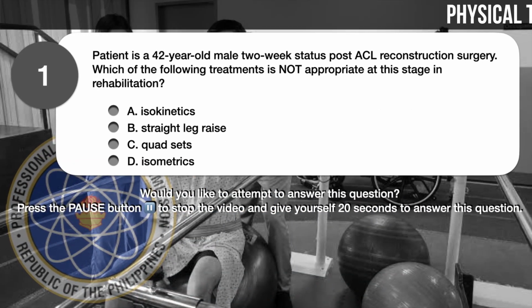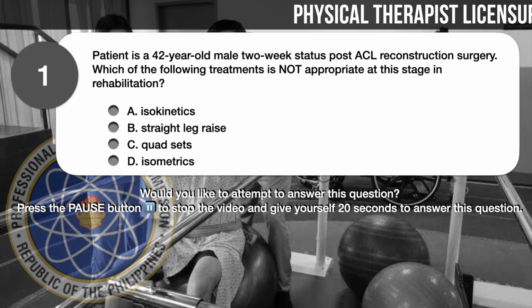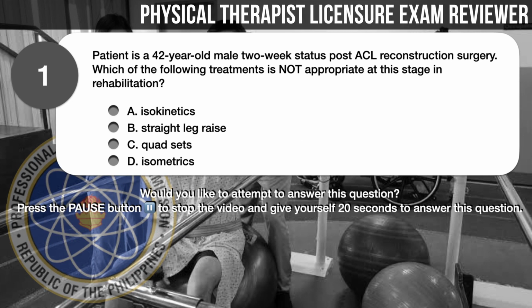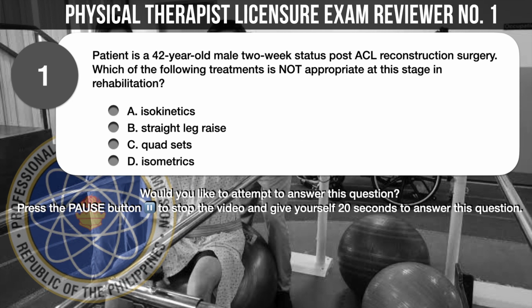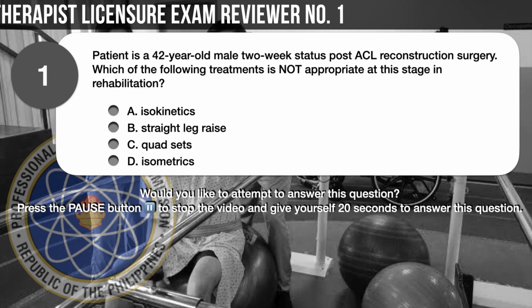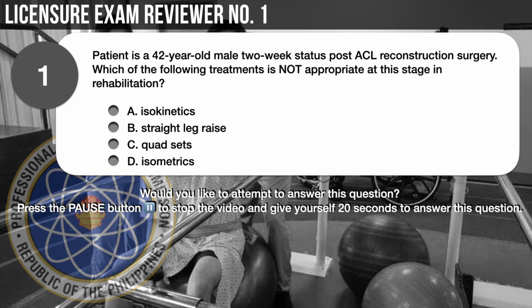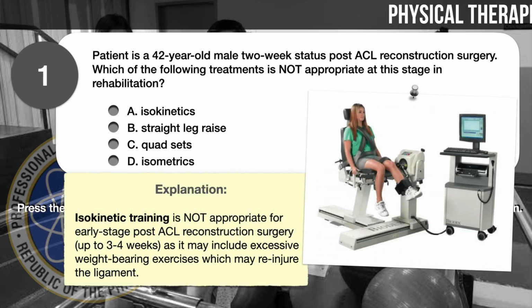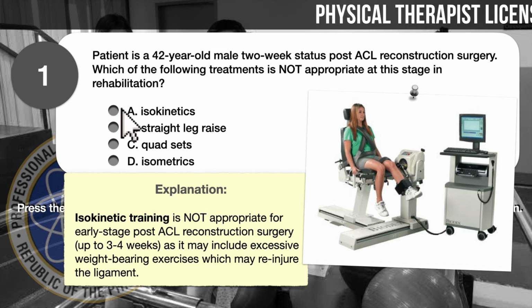Question number 1. Patient is a 42-year-old male, 2-week status, post-ACL reconstruction surgery. Which of the following treatments is not appropriate at this stage in rehabilitation? A. Isokinetics. B. Straight leg raise. C. Quad sets. D. Isometrics. The correct answer is A.